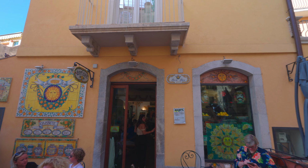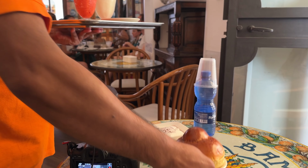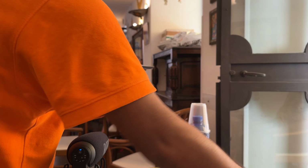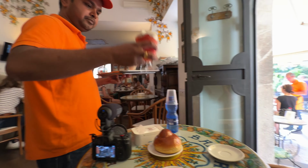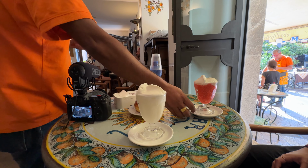Next up is trying some of the local delights. Bambar is a beautiful small cafe that serves the most delicious granitas. It's one of the most famous cafes here in Taormina, and for good reason. Just look how incredible this place is. Alright, so one of the places you're going to want to visit is Bambar, and they have one of the best granitas. They have some brioche that you eat it together. So it's very famous. There's been a lot of famous soccer players that have come here.